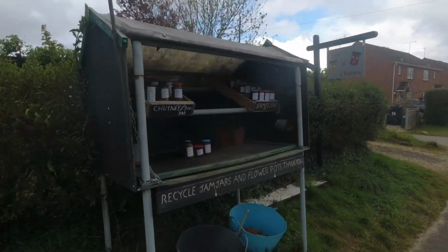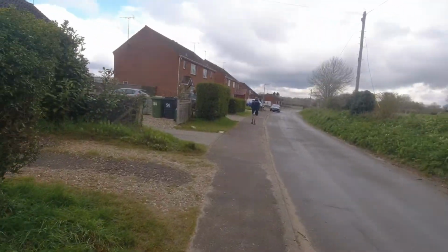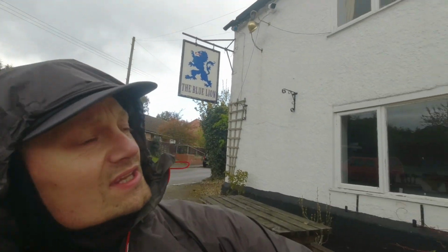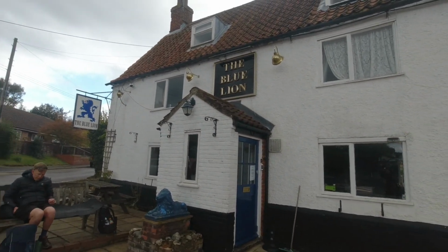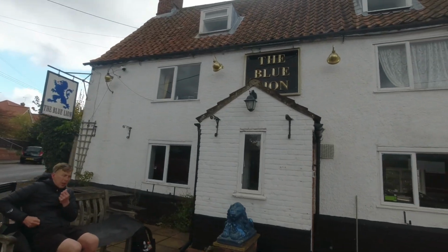Thought we might have some trail magic here, but chutney and jam. We're just taking 10 in North Pickenham, just sat on a bench outside the Blue Lion. It looks like it's closed down, so that's another pub closed on the Peddars Way.